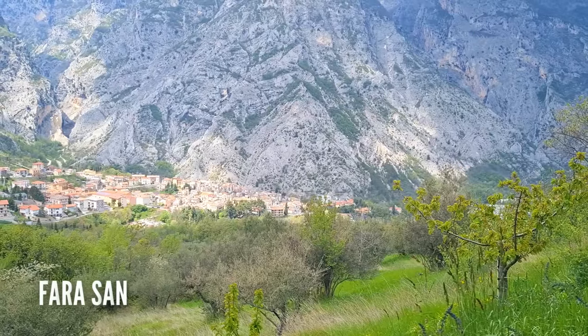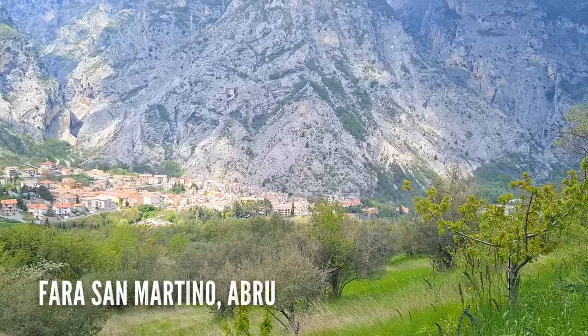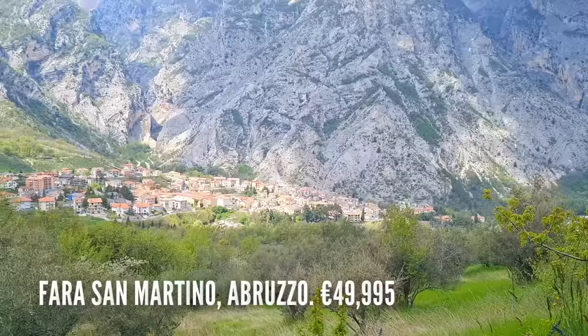Today I'm going to show you a property in the amazing town of Fara San Martino. Just look at the scenery here. This one, ladies and gentlemen, is absolutely stunning.